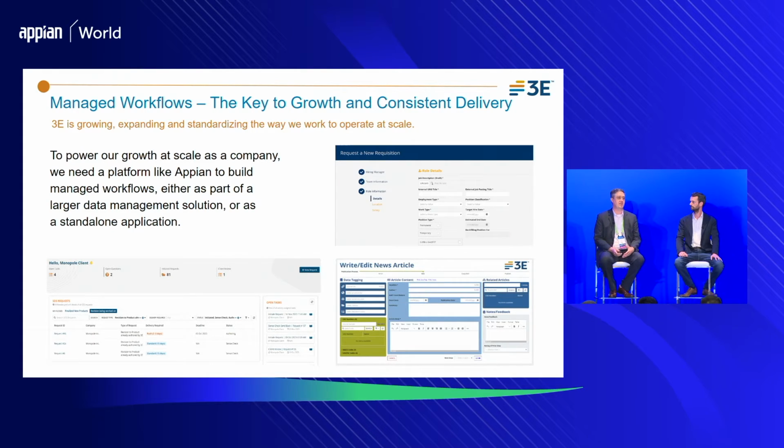And one of the reasons that we are using Appian more broadly as an organization is that we understand that having managed workflows is key to our future success as an organization. Things are getting more complex. We're doing more acquisitions as a company as well. We've acquired 2 other companies in the last year. We are doing a lot in terms of process excellence as well.